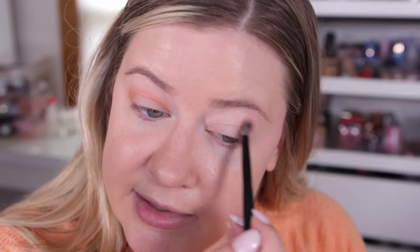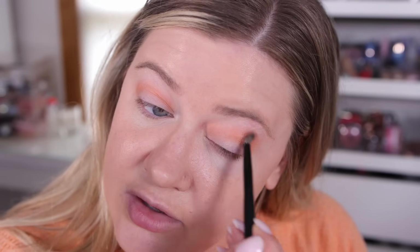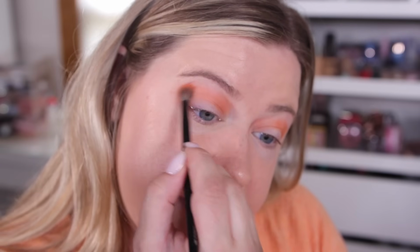I can tell that these do have a bit of some powder kick up to them, but they seem to be blending quite well. They might need just a little bit more building than a normal high-end shadow. But overall it feels very soft and just easy to blend here.